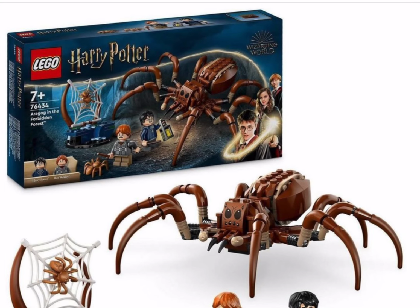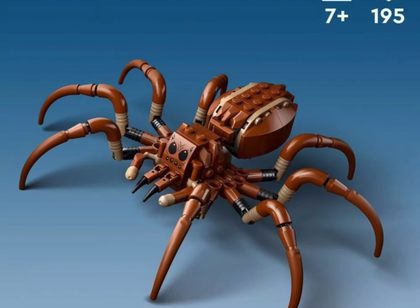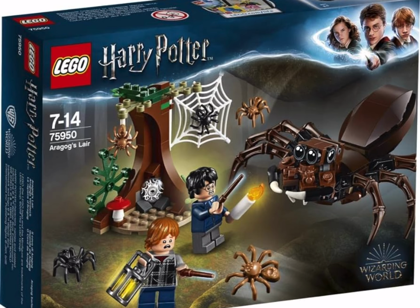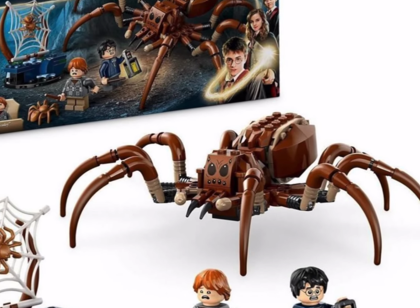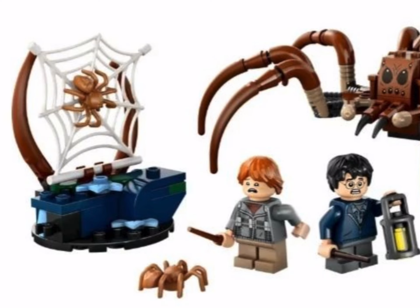And finally, the only sub $20 or £20 set in the lineup at 76434, and it's Aragog's Forbidden Forest, and it does resemble somewhat like the 75930 Aragog's Lair. The colour of the spider is about the only thing that is different, as well as the mini build that you get with it. It feels like a bit of a homework copy and paste.